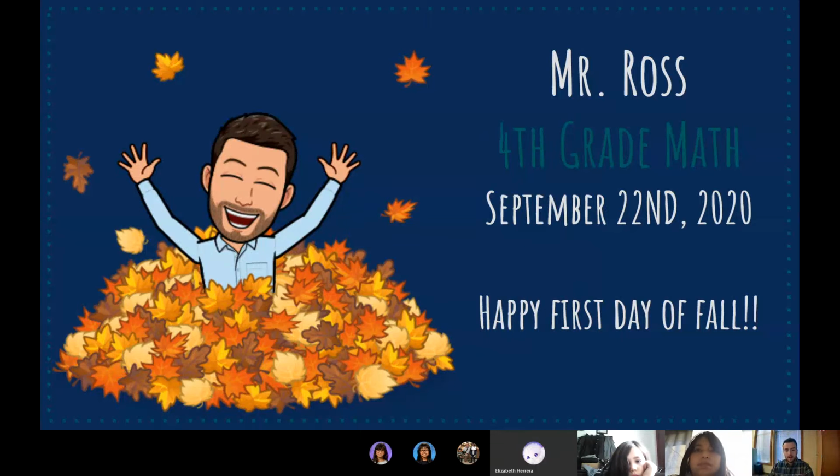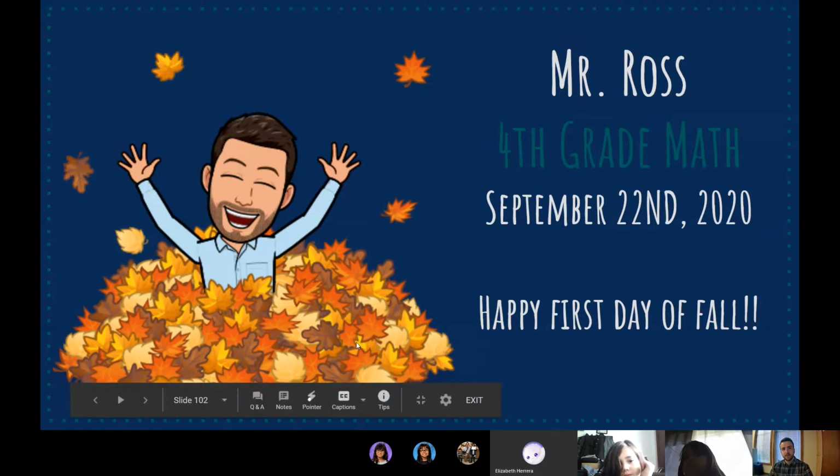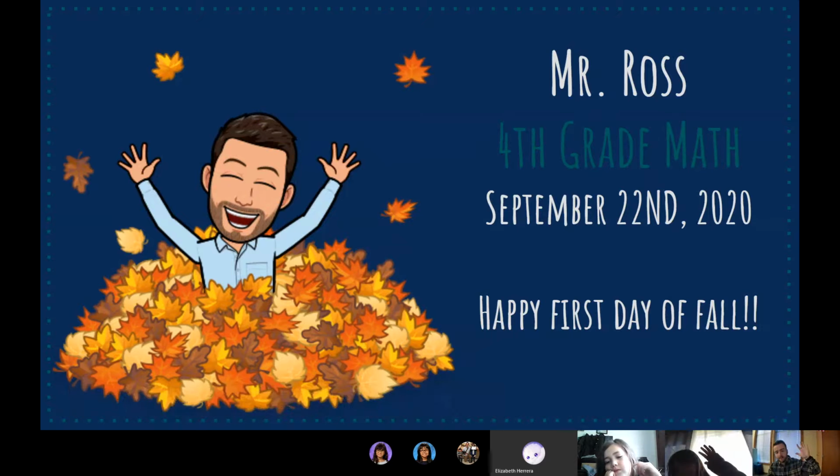All right, I decided to put a little picture of me playing in the leaves because it's the first day of fall. Happy first day of fall. Who here likes to rake leaves and jump into the pile? Anybody? Katie does. I do. It makes the work of raking it all together worth it. Because if you're just raking it, it's just a chore. It's just work. But then if you have the reward of jumping in the big pile, it's a lot of fun.